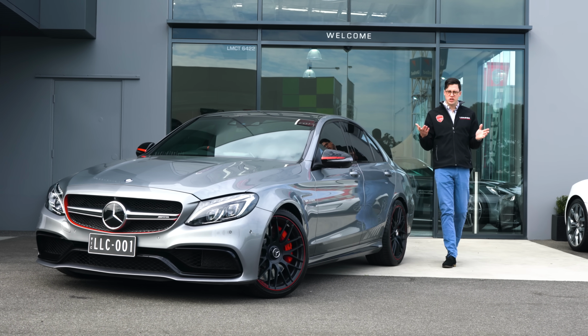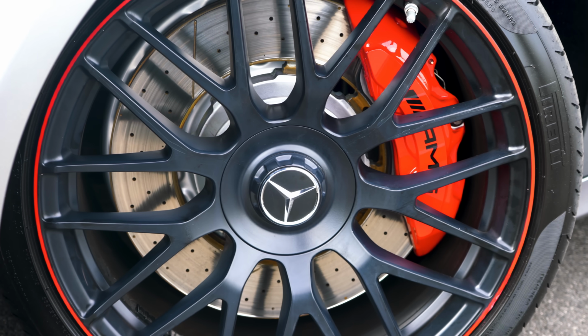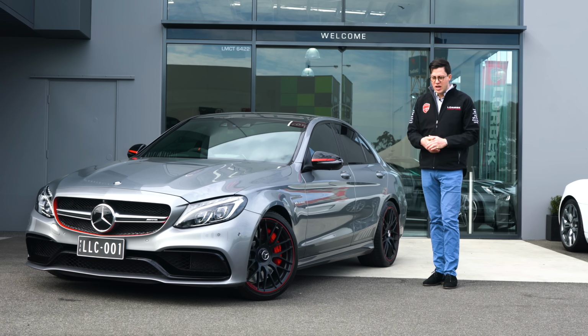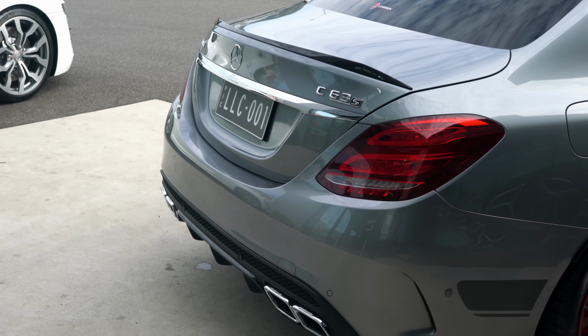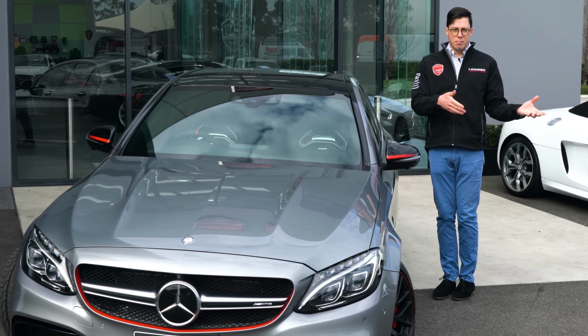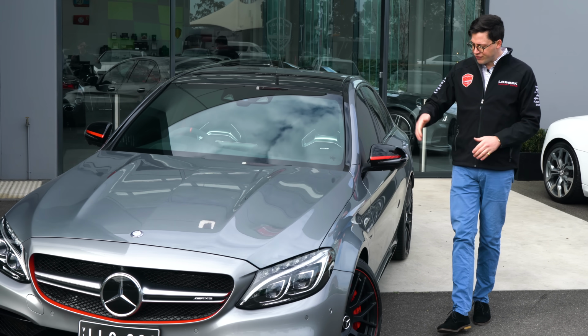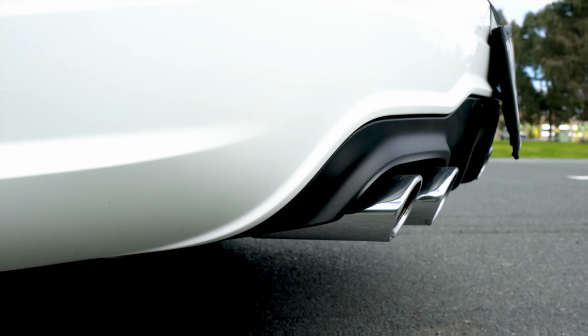I'm Harry and on this edition of the Friday Drive I reviewed this, our 2016 Mercedes-Benz C63 AMG Edition 1. Normally at this point I'd bore you with facts and figures about how this particular generation compares to the last, but you're not really interested in that. So let's find out why we loved the previous C63 so much.